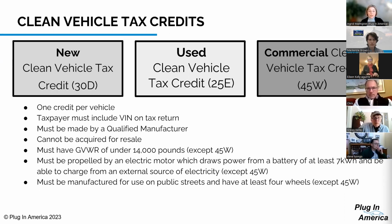They must have a gross vehicle weight rating of under 14,000 pounds. That basically means the weight of the vehicle empty, passengers, cargo, and accessories. So basically the safe operating weight of the vehicle. The vehicle must be propelled by an electric motor, which draws power from a battery of at least 7 kilowatt hours and must be able to charge from an external source of electricity. And the vehicle must be manufactured for use on public streets, roads, and highways, and have at least 4 wheels.